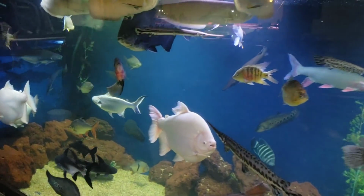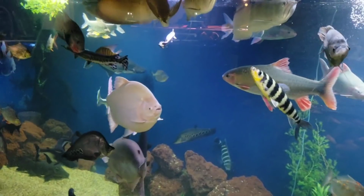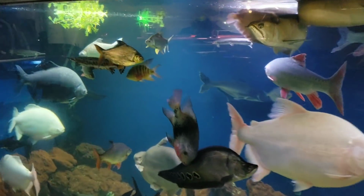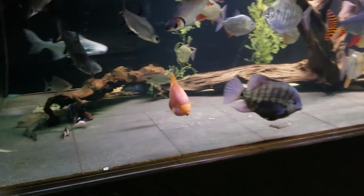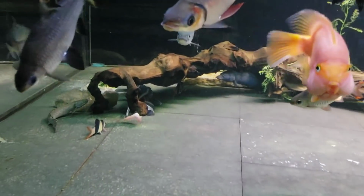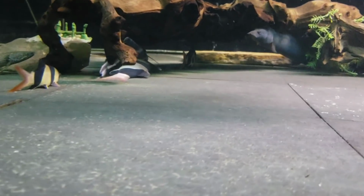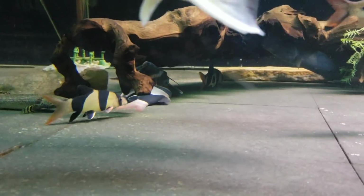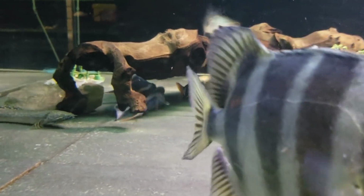So today I'm just doing our October update, and I also wanted to clear a few things up. Now, we do read all the comments on all the YouTube videos, but on the last one, a lot of people kept saying that these clown loaches were dead. A common misconception is that clown loaches lay on the bottom of the tank and sleep. Now, I don't normally do this, but to prove a point, they get up and they swim away.